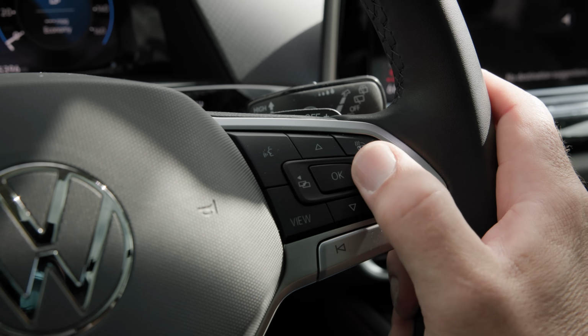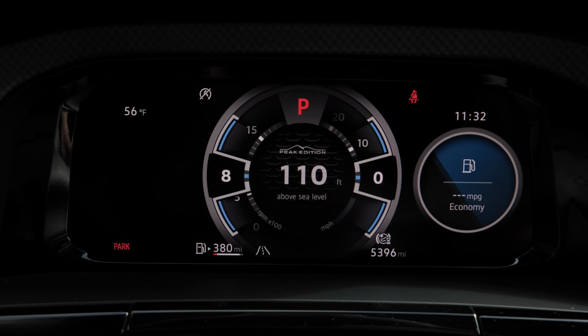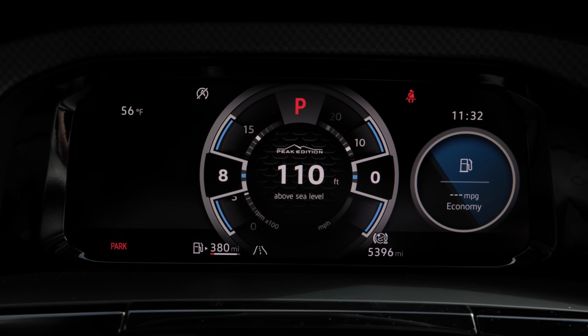Coincidence? Yeah, probably. One thing that is special about this vehicle is that they actually give it its own gauge cluster, and it's a funky one. I kind of love it.